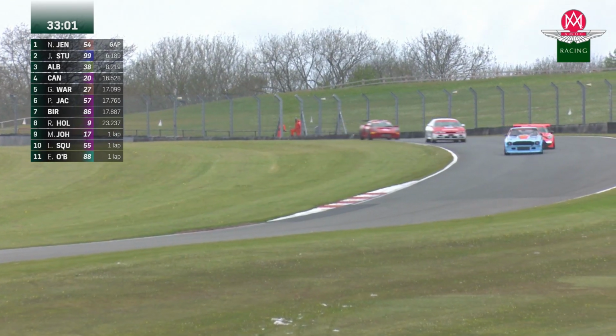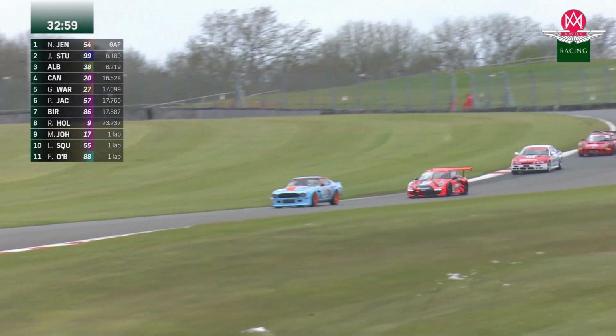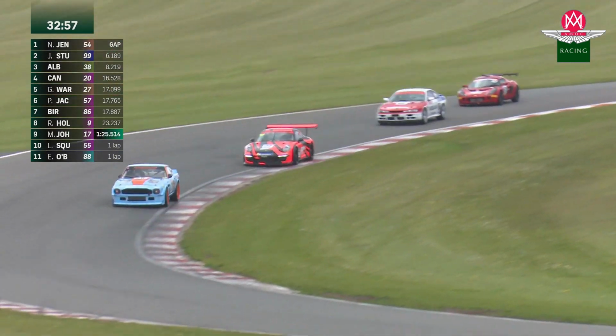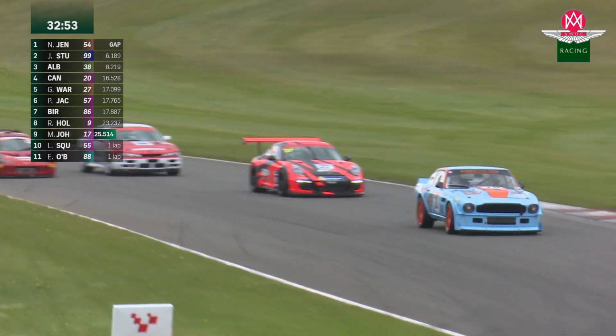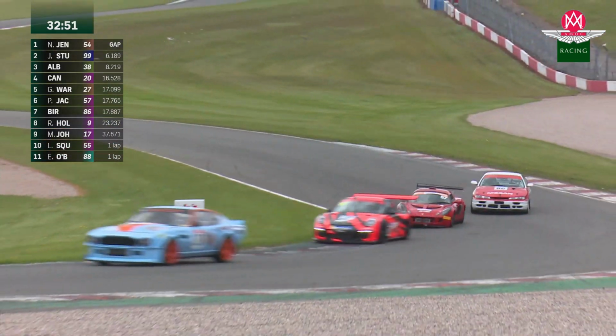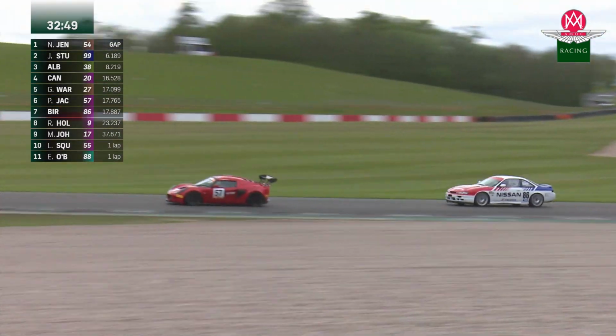In qualifying, Peter Jackson did a 1:17.681, which was only good enough for 9th on the grid, whereas Jackson's previous lap, well, it was his best lap in this race, is a 19.0, not quite down on his qualifying pace. But look at this, he's getting racy, isn't he?